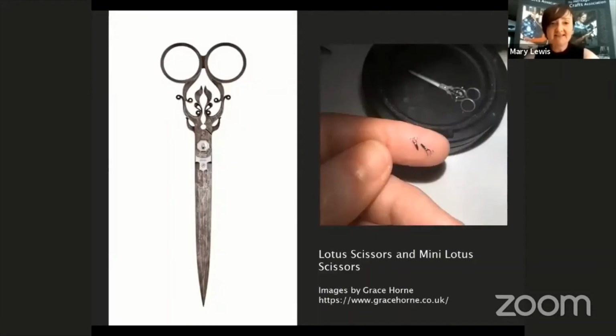So look at her scissors. I put these in to show that these skills do still exist. We can still make scissors in the UK that rival those of the first image by Edwin Hunter, or at least Grace can. These Lotus scissors are incredible. And those miniature scissors that Grace has made are made using a microscope, and they're small enough to fit inside the bows, inside the handles of the original Lotus pair. So they're about 6 mil long or something like that, and they're fully functional. They're incredible.